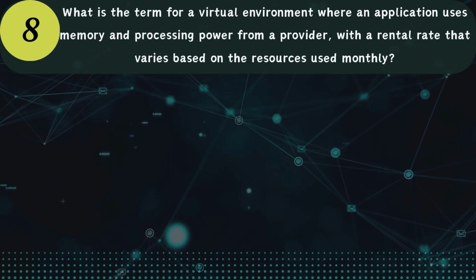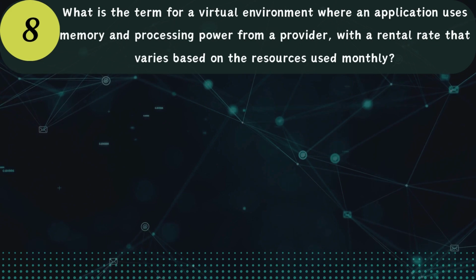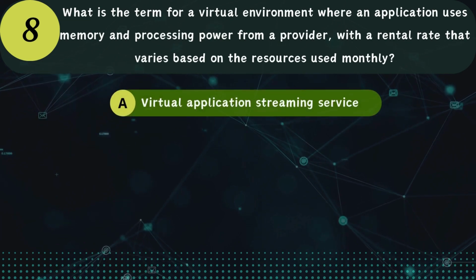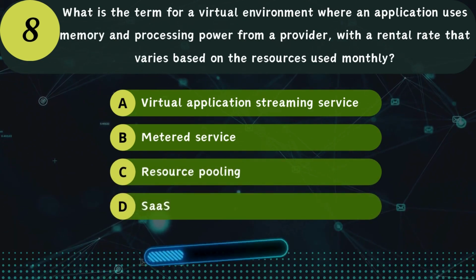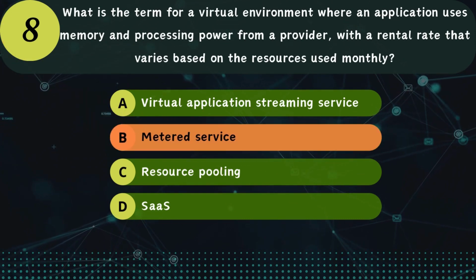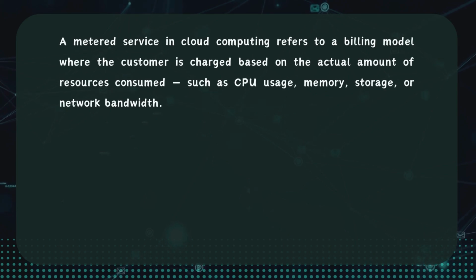What is the term for a virtual environment where an application uses memory and processing power from a provider, with a rental rate that varies based on the resources used monthly? Metered service. A metered service in cloud computing refers to a billing model where the customer is charged based on the actual amount of resources consumed, such as CPU usage, memory, storage, or network bandwidth.